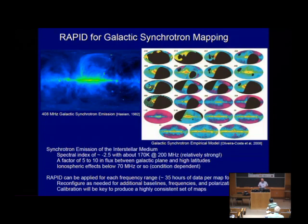You can look at the galaxy and make very precise high angular resolution maps of that emission of radio signals from synchrotron radiation from the galaxy. So you can add baselines that bring the resolution of existing maps up a factor of 10. You can also fill in the holes in the maps that are in the southern hemisphere where often we didn't have radio telescopes to make the measurements at certain frequencies.